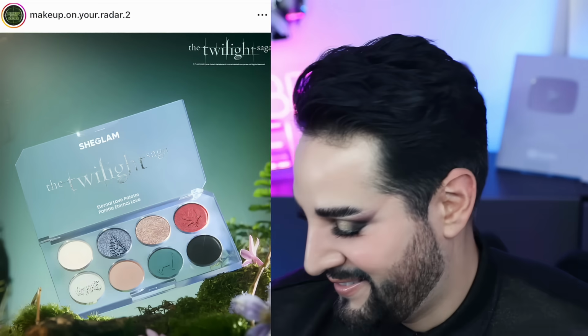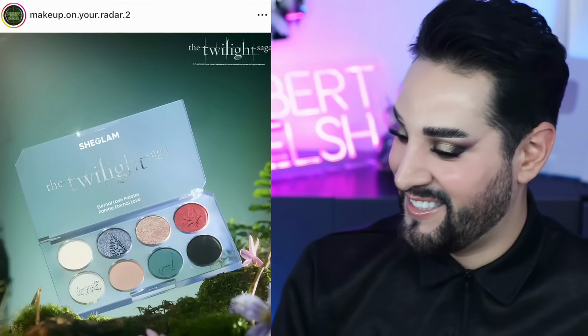It looked good. It looked good. They kind of got the theming. It was really fun. This is shit. That's shit. Okay, so it's red.